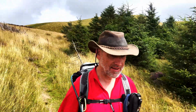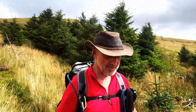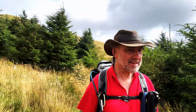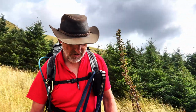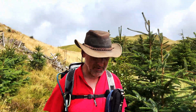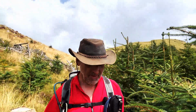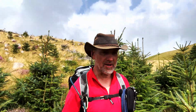Right, this is again new territory for us coming down here, so we'll see what this is like. So I saw Andrew Foster come down this way, and I thought, oh, we'll give that a go, rather than going straight down the steep flank of Greystones. Right, down we go.